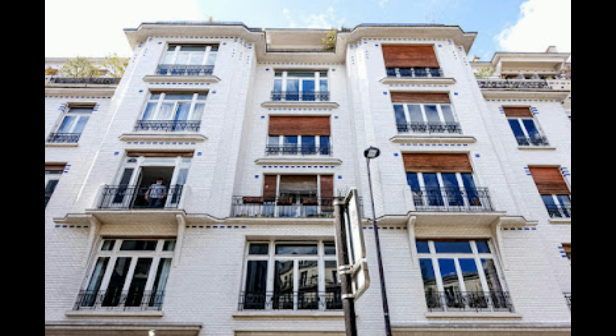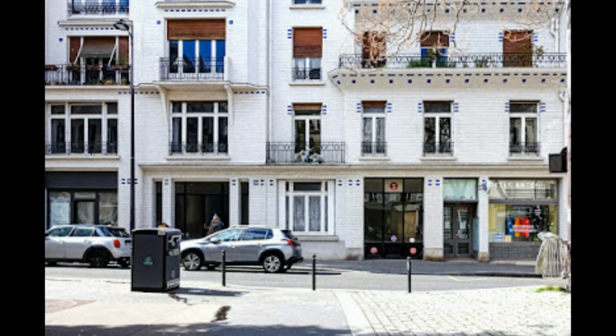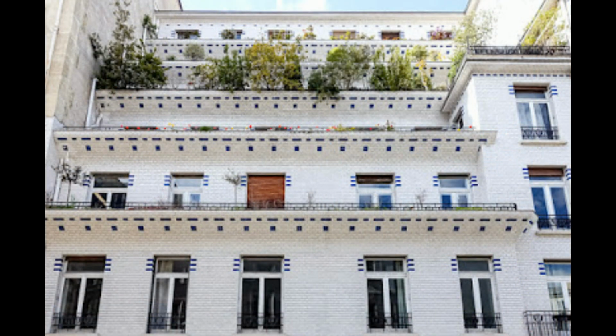The design maximizes sunlight and ventilation, both of which were considered essential for healthy living in a city often plagued by pollution and poor living conditions. This emphasis on light and air would later become a defining characteristic of modernist residential architecture, but Sauvage was among the first to implement these ideas on such a scale in Paris.